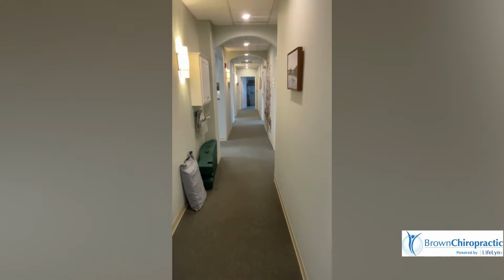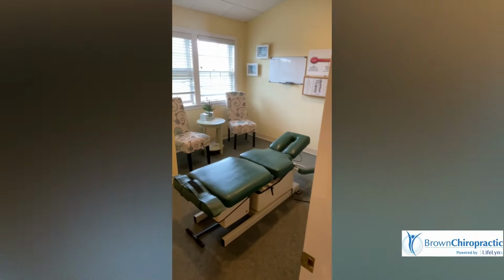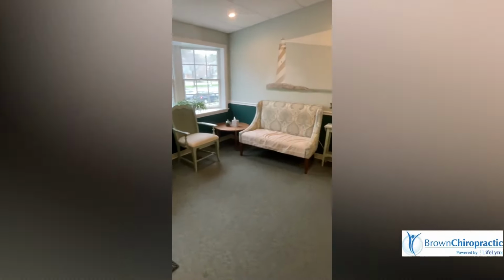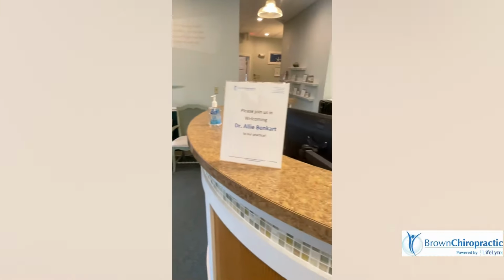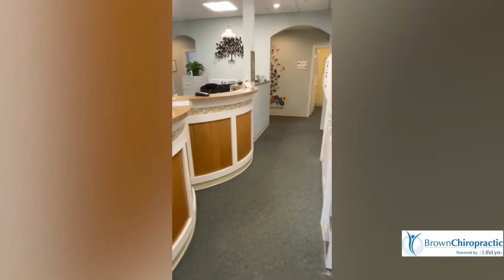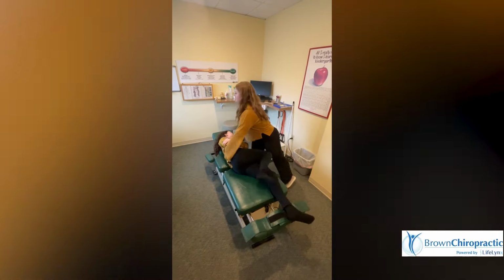So our office has 9 different treatment rooms with 4 full-time doctors and 1 part-time doctor. We have a warm and inviting waiting room and check-in, check-out station where our admin will be able to greet you and move you through our office easily. What I want to show you next is the first treatment that we would do for low back pain, an adjustment. So the most common adjustment we do here is a diversified adjustment.